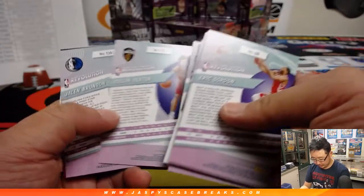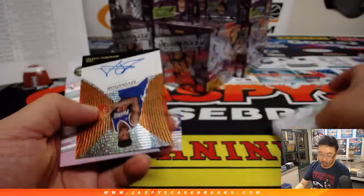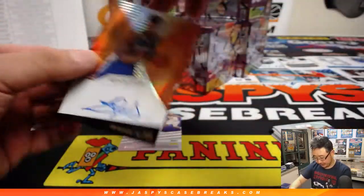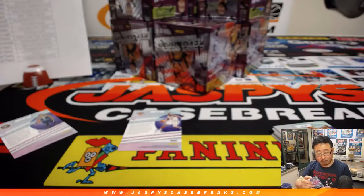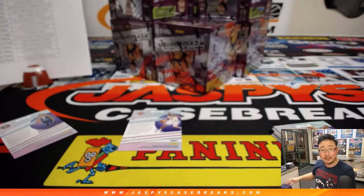Is that an autograph coming up right here? Wow, nice. DeAndre Ayton. On card, DeAndre Ayton autograph for Brandon and the Suns. There you go, Brandon.